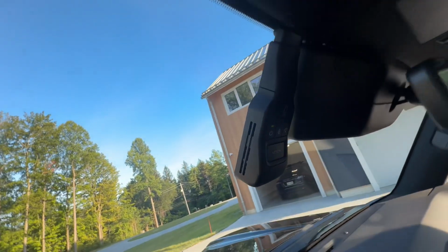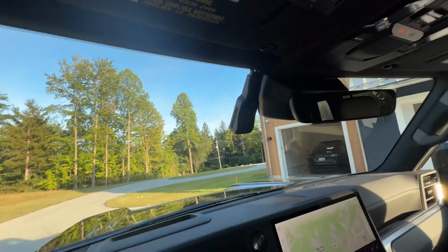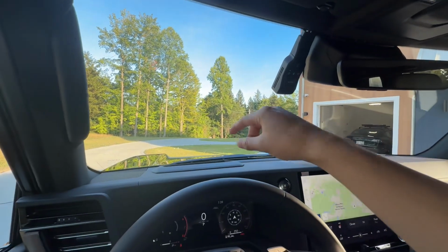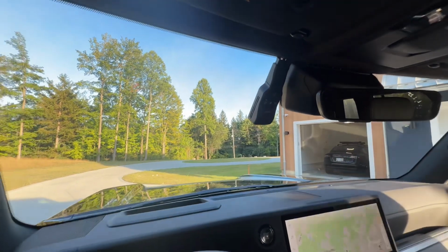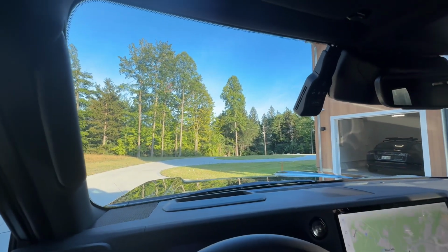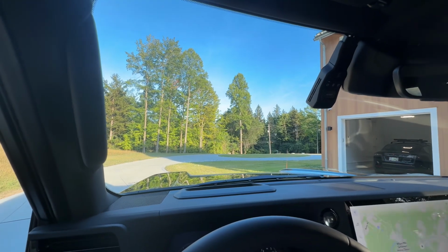And then we also got a dash cam. So it's not like the Tesla where it goes all the way around the car. It only sees what's in front of you. But every time the sensors are activated, even when the car is parked, the dash cam will turn on. And of course, while you're driving, it will have the dash cam on all the time. And it records in 2-minute intervals.